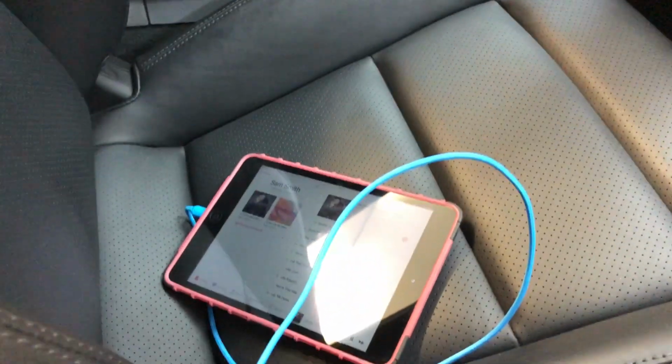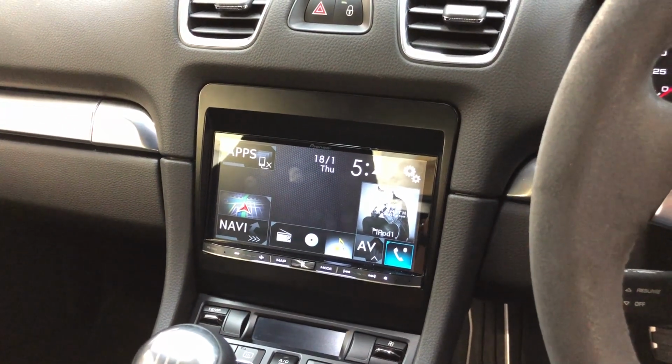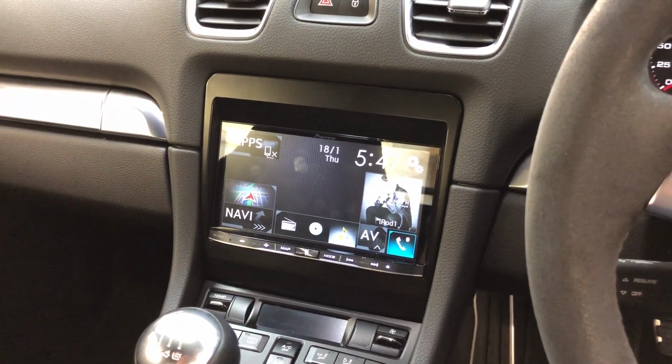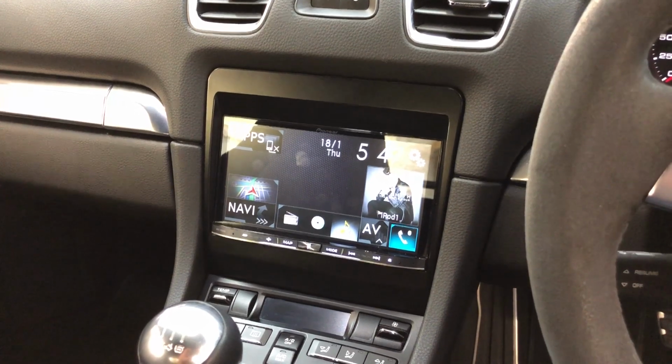As you can see, we've just got our iPad plugged in there playing a bit of background music. The two systems are available separately, so you can just go for the navigation upgrade, or you can just go for the audio upgrade, but in fact it seems to be becoming more and more popular for people to have both done at the same time.